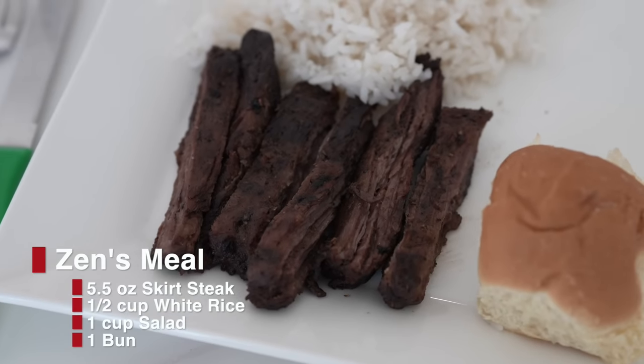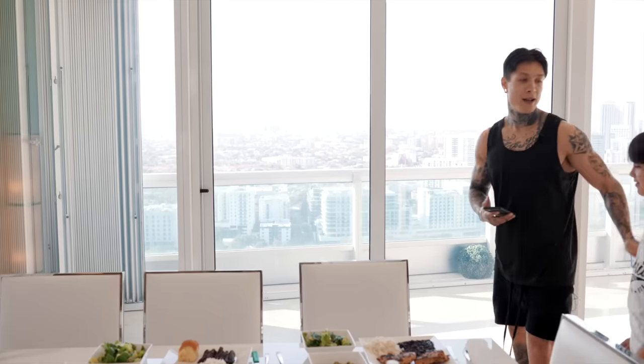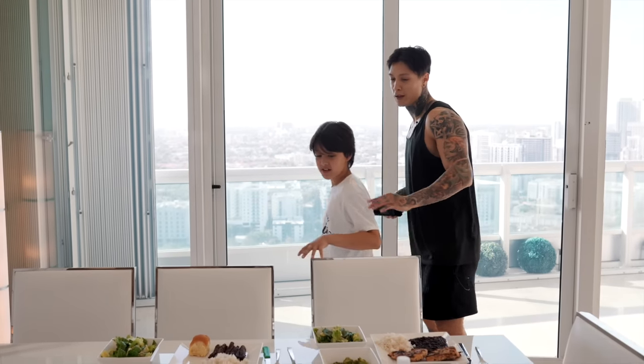For my son's meal, I got him about 5-6 ounces of skirt steak, about half a cup of white rice, a cup of salad, and a nice little bun. I don't know if you're gonna eat all your food, but you just eat as much as you want.